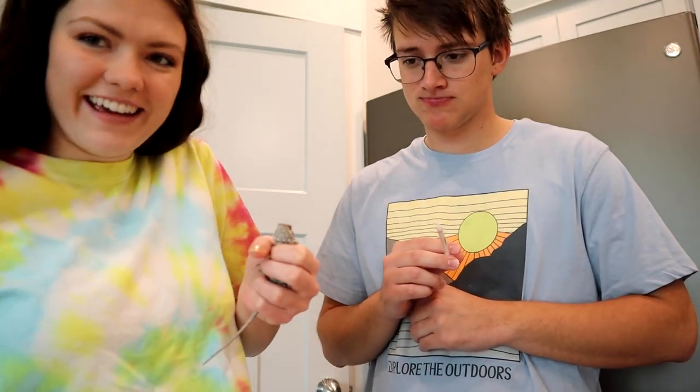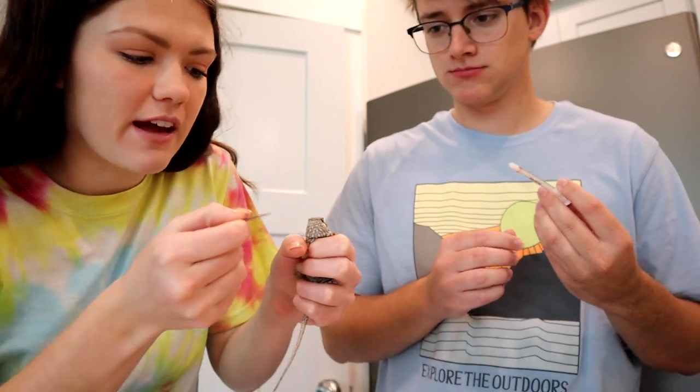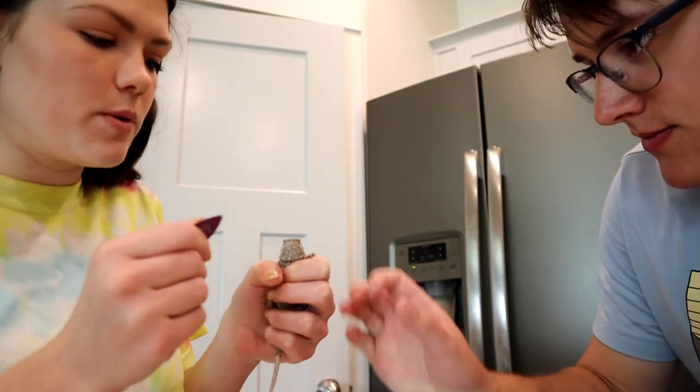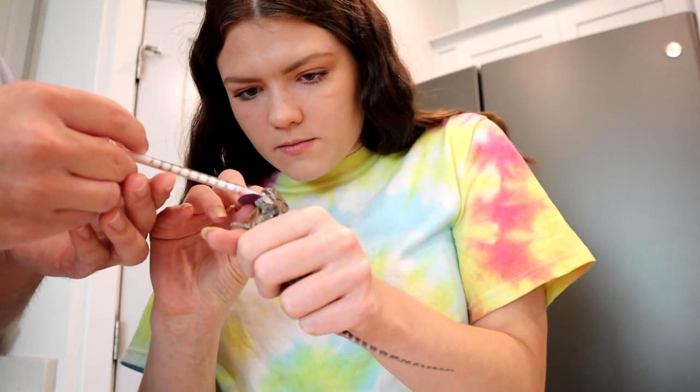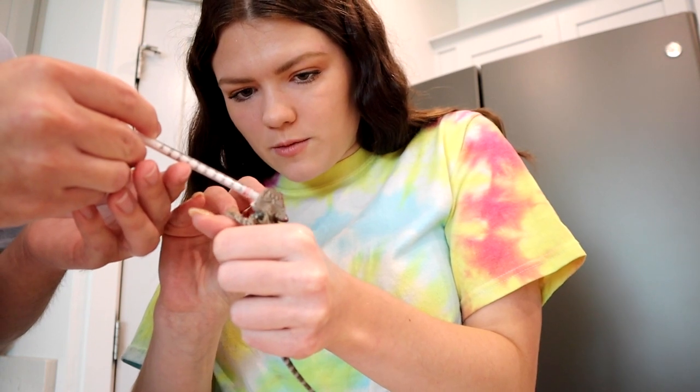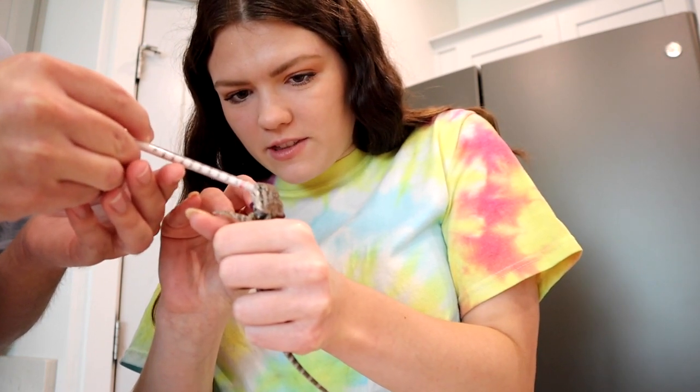Okay, time to administer the medicine. So here he is. We have a guitar pick, which I have to use to open up his mouth so that Spencer can get the medicine in, because he's not gonna wanna open up his mouth. I'm just like, put it. I'm trying to get it. Yeah, right there, yeah. Did you get it? Yeah. You got all of it? Yeah.